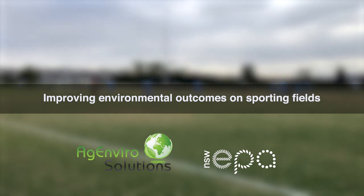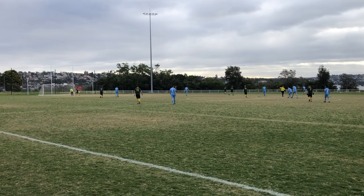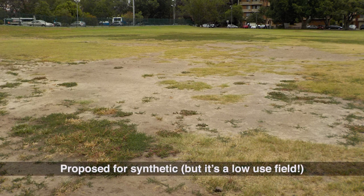Sporting players want a healthy field that has minimal games cancelled due to washouts. As such, when the clubs see their field looking like this, year after year, it is not surprising that they sometimes look to synthetic turf to obtain a decent field. In this video, we will examine other options.